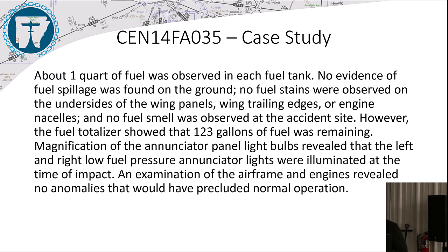So that's interesting. Magnification of the annunciator panel light bulb revealed that the left main and right low fuel pressure annunciator lights were illuminated at the time of impact. At the examination of the airframe, the engines revealed no anomalies that would have prevented normal operation. So basically there's nothing wrong with the engines. And the low fuel lights were on when it impacted.